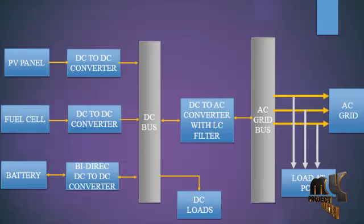There are three kinds of sources. One is the PV panel, another one is the fuel cell, and the battery. These sources generate voltage. After that, that voltage is converted using DC to DC converters. After that, that voltage is fed into the DC bus. In the DC bus, the DC load is connected.